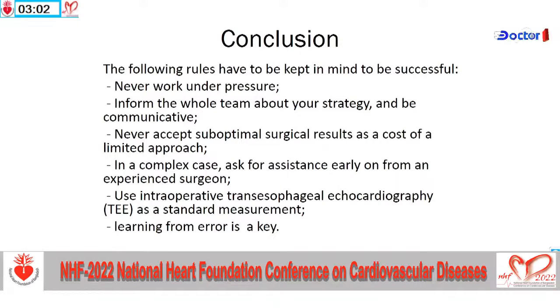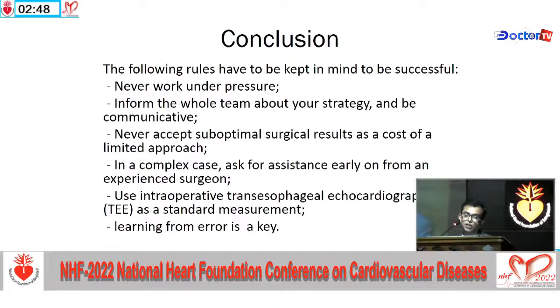and exclusive team use is mandatory. Our team, Brigadier Mujib and Dr. Bhavesh, are instrumental for that. They are helping even for complex cases, mitral and aortic repair cases. They are very much ahead of us. So they help, and I am really grateful to our total team as a whole. And learning from error is a key.